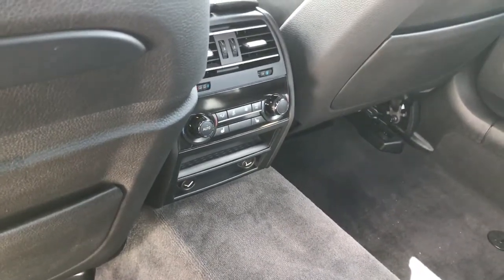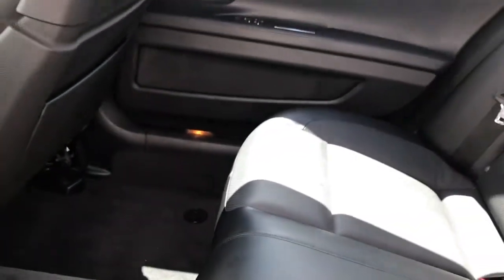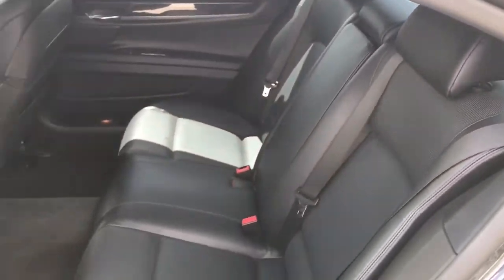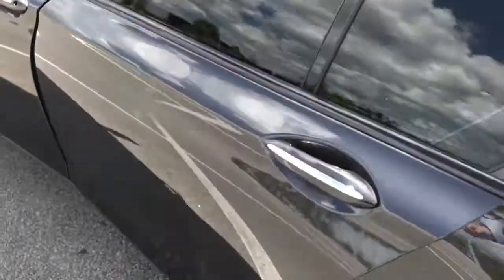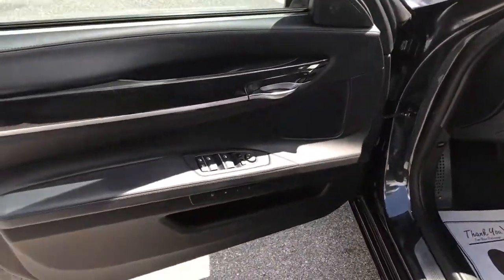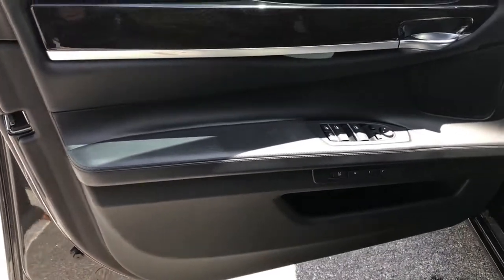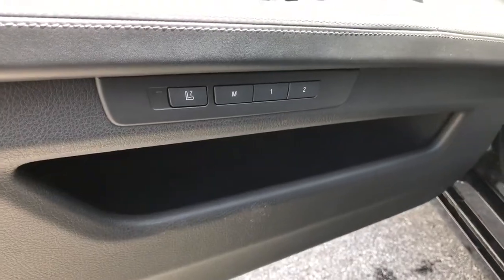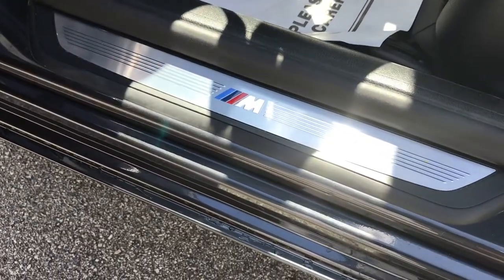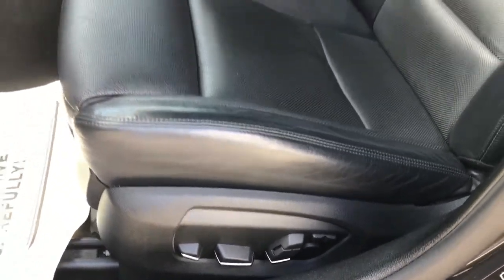This does have the cold weather package, so it has the heated rear seats and also the four-zone climate control for the back seats. Memory seating that goes on both front seats. More of the M kick plate here. Multi-contour 20-way adjustable seating that's on both front seats as well.